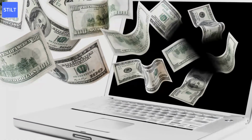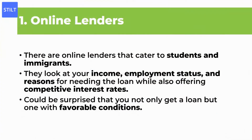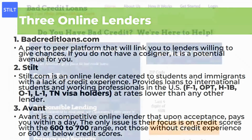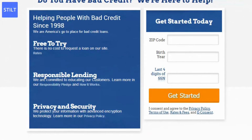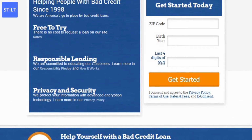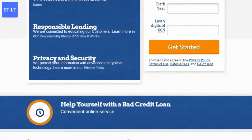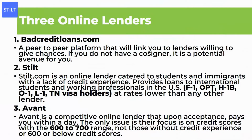If you do your research and find the right company, you could be surprised that you not only get a loan, but one with favorable conditions. Three online lenders. One, BadCreditLoans.com. For those with bad credit and no credit, BadCreditLoans.com handles the worst cases. This site is not a lender itself, but is a peer-to-peer platform, one that will link you up to lenders willing to give you chances. If you do not have a cosigner, BadCreditLoans.com is a potential avenue for you.